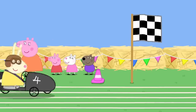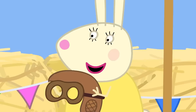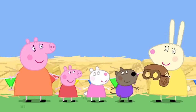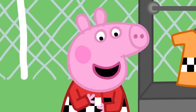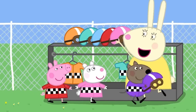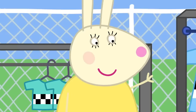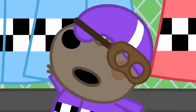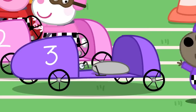Today, Peppa and her friends are at a go-kart track. Hello, everybody. Who's ready to race go-karts? Me! Peppa and her friends put on their race suits. Red is my favourite colour. And don't forget your safety helmets. Now, let's pick your go-karts. Yay! Danny Dog has put his helmet on backwards.